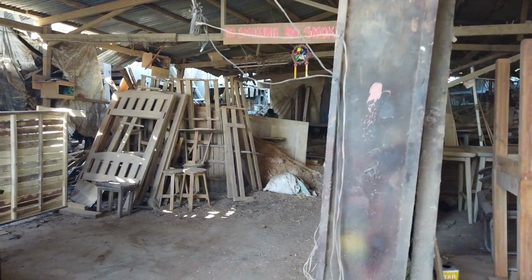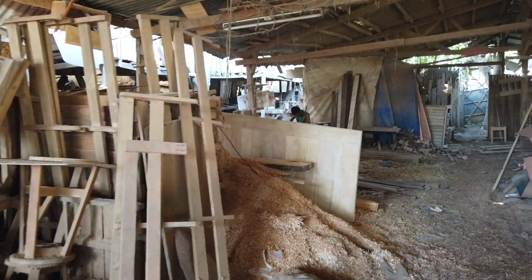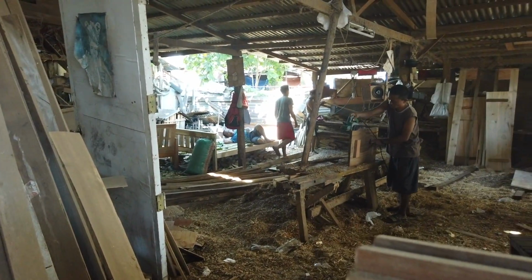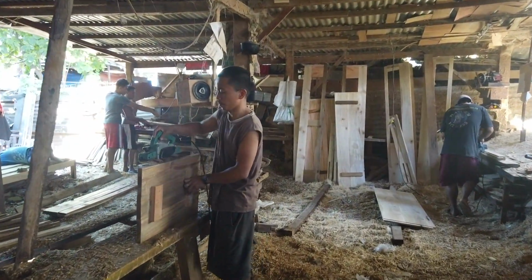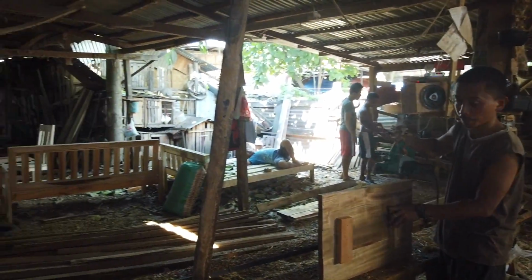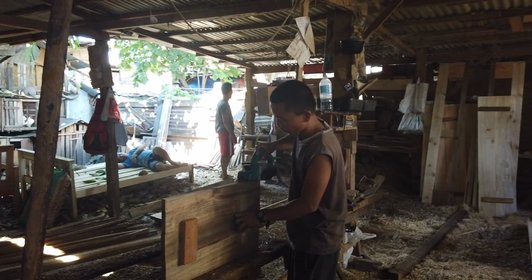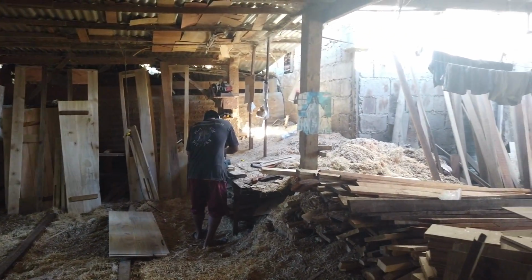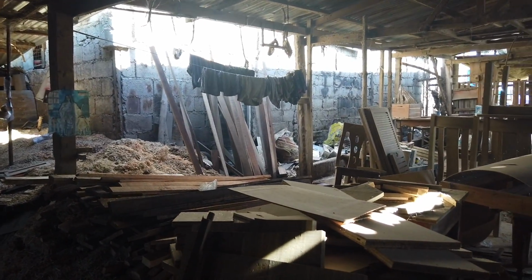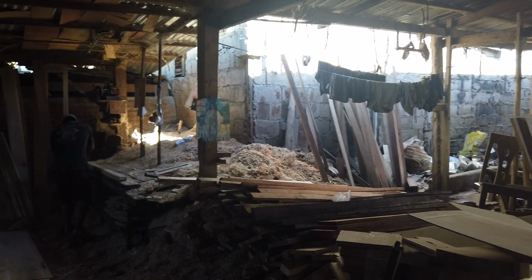So I'm asking him some permission to look around the factory. So this is where they make it. Like there are people there. Sanding. So some are sanding, some are planing. So this is across Jimmy's Lumber. It's called CBQ Furniture. This is their factory.